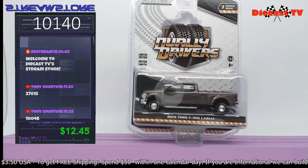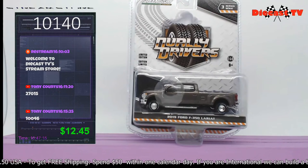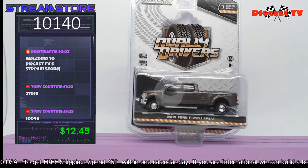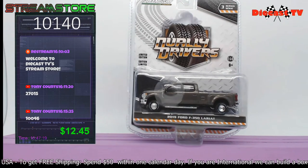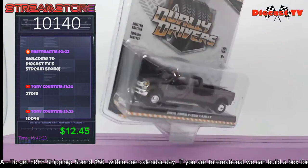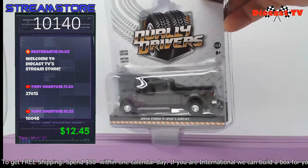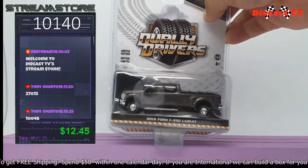Hey, Dually Drivers, here's the Dually for you. It is the Greenlight Collectible Series 3 Dually Drivers 2019 Ford F-350 Lariat. Sweet, sweet truck. I remember I bought one a long time ago, paid $45,000 for it, sold it six years later for $45,000. Gotta love that.